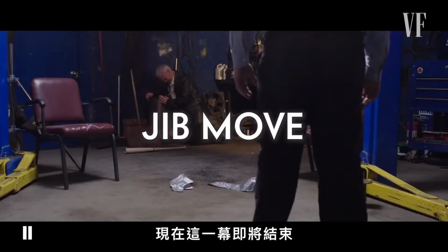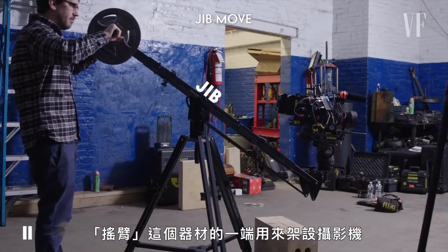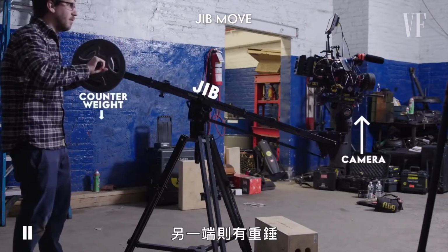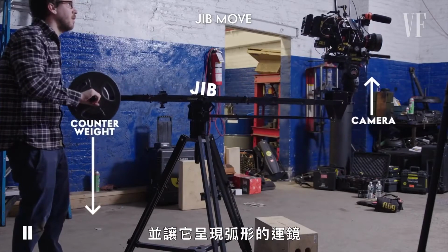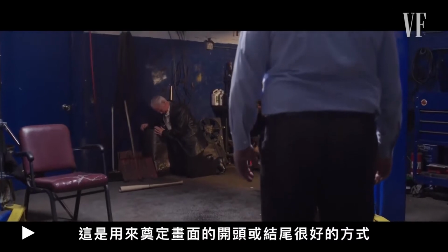Now that the scene is coming to a close, a nice way to exit a scene is with a jib move. A jib is a piece of equipment with a camera on one end and counterweights on the other and allows for a sweeping arc motion. It's a great way to establish the scene's beginning or ending.